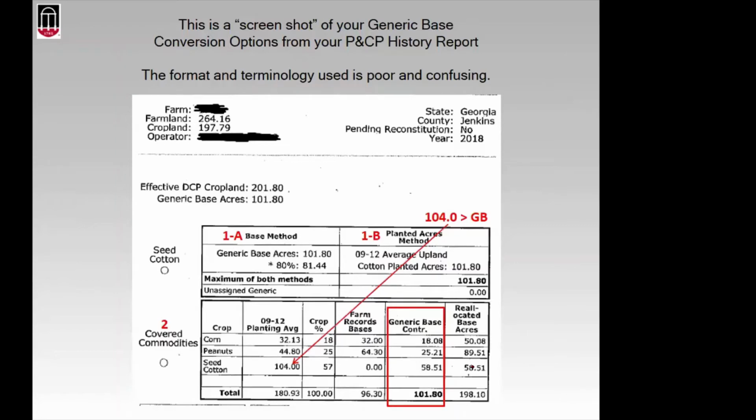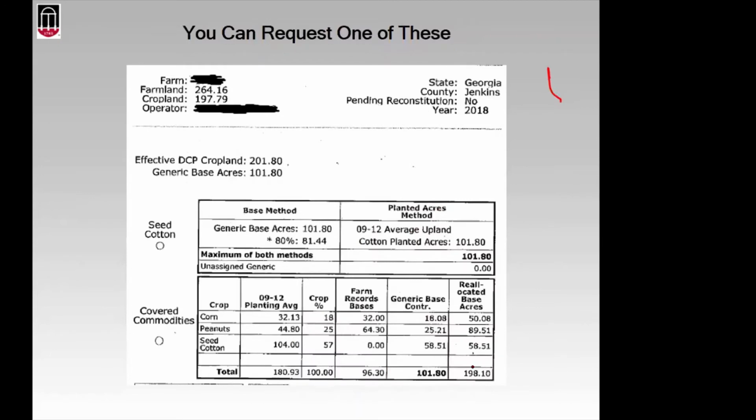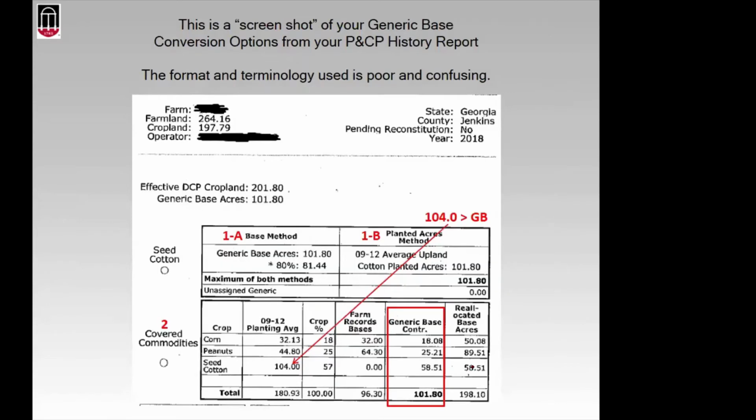And I hate the way it's formatted, and I don't like the terminology that's being used. It's completely poor and it's confusing, but it is what it is, okay? You can't make sense out of this, okay? I couldn't when I first looked at it. But if you want something like this, then you need to be able to look at it and make some sense out of it. So let me show you what you're looking at.